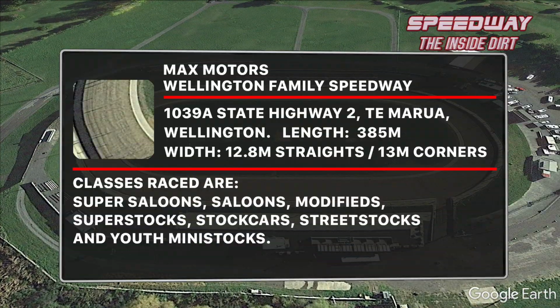Max Motors Wellington Family Speedway is located at 1039A State Highway 2 Timarua in Wellington. The track length is 385 metres, with a width of 12.8 metres on the straights and 13 metres in the corners, with a clay, lime and sand mix track surface.